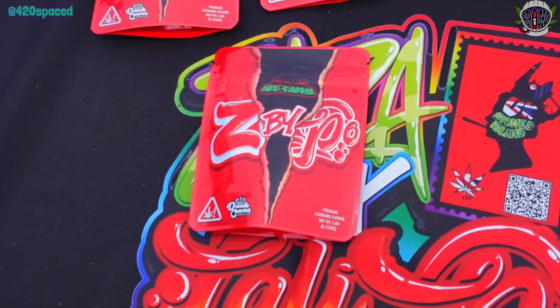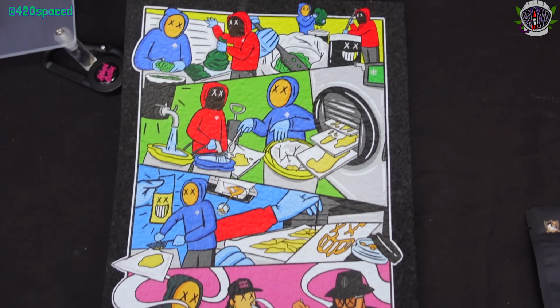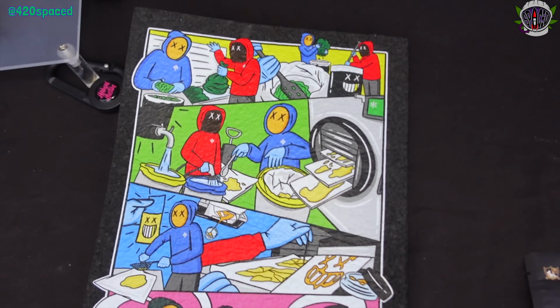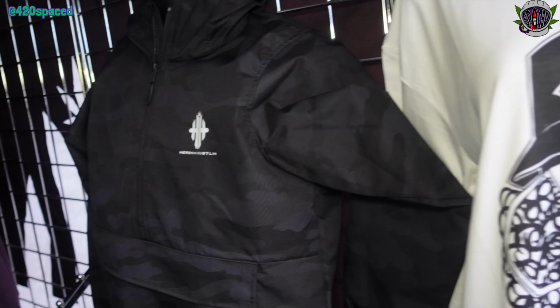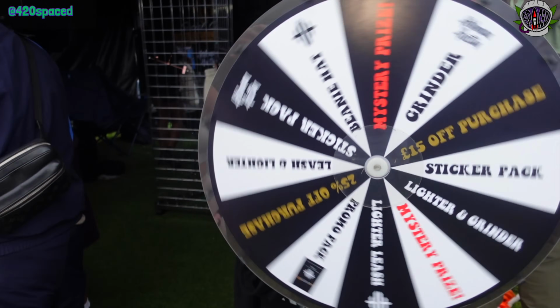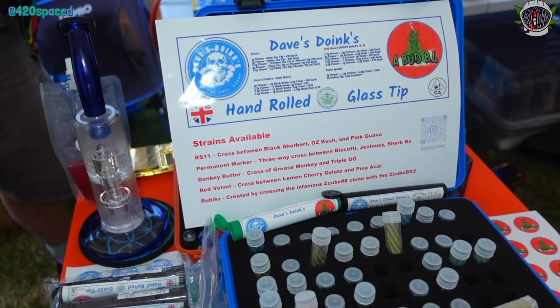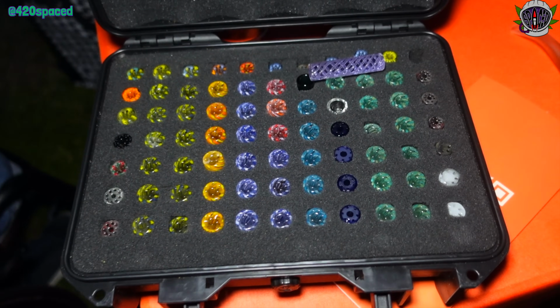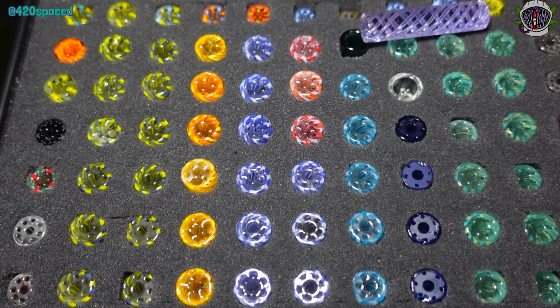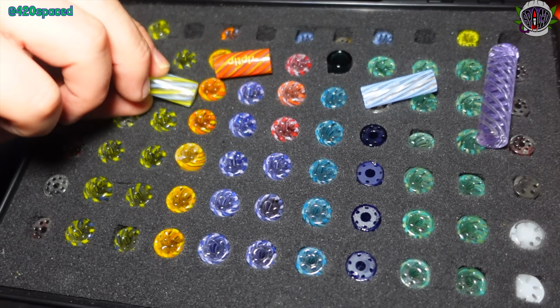You're going to hear more about them later. This original Z was smelling fire. Now it's time for another legend with Herbman Hustlin', one of the best cannabis lifestyle brands coming out of the UK, and his legendary Every Spin's a Win wheel. This is definitely a spot you have to check out, and just wait and see the bits that I got. Last but not least is Dave's Joints. He had some hand-rolled glass joints with some tips, and even a few rip tips for sale. There's a rip tip, rip tip, rip tip.